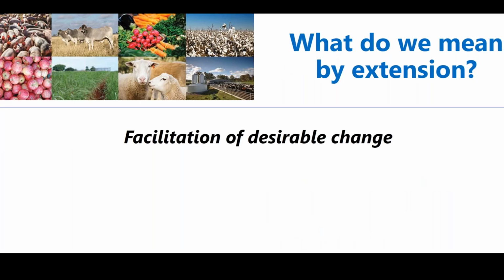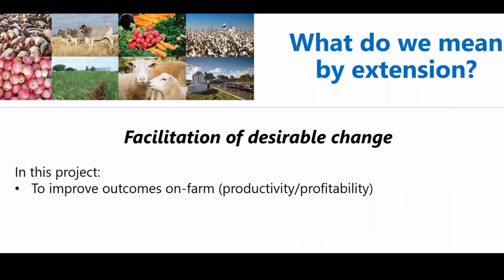First, we did use a very broad definition of extension, being the process of facilitating desirable change. Now, this definition's aligned more to an innovation systems thinking, rather than agricultural RD&E as a pipeline from R to D to E. In this project, extension fulfills an intermediary function that supports networks and change amongst or between research, farming, the value chain, society and others.